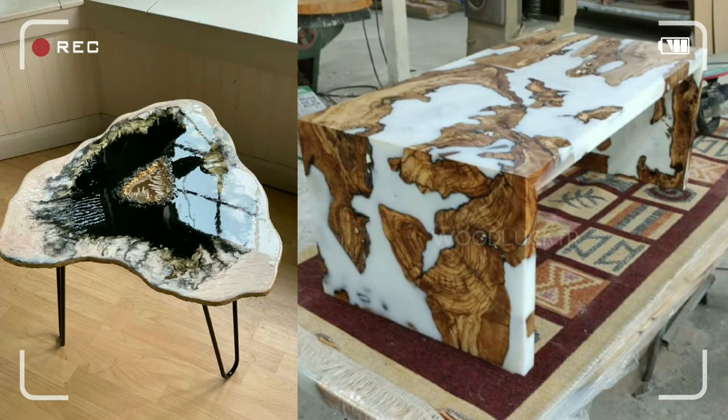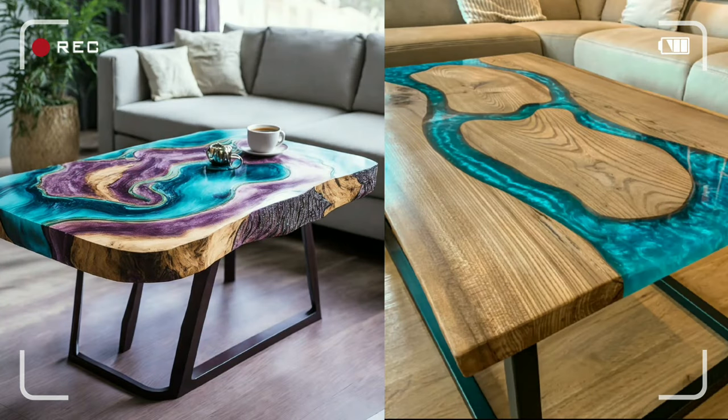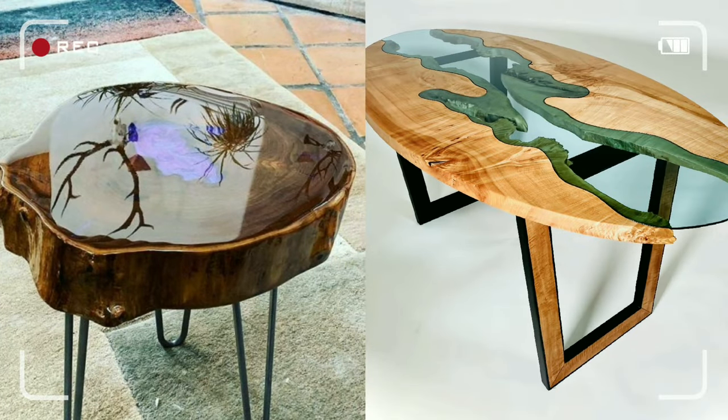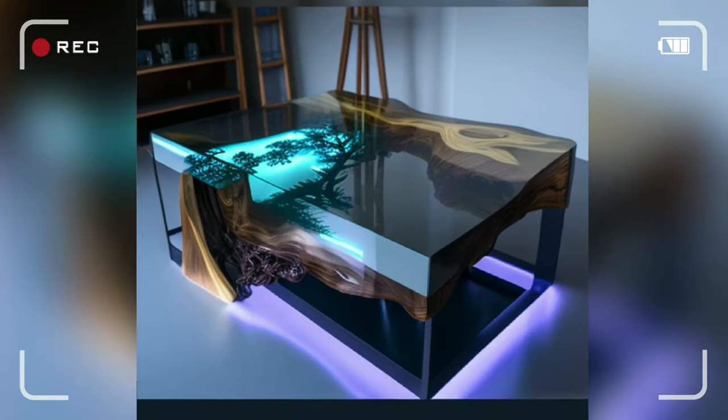Welcome to a world of artistic transformation. In today's video, we'll unveil the mesmerizing process of turning drab spaces into vibrant sanctuaries with the magic of epoxy resin coffee tables. Stay tuned for expert tips.